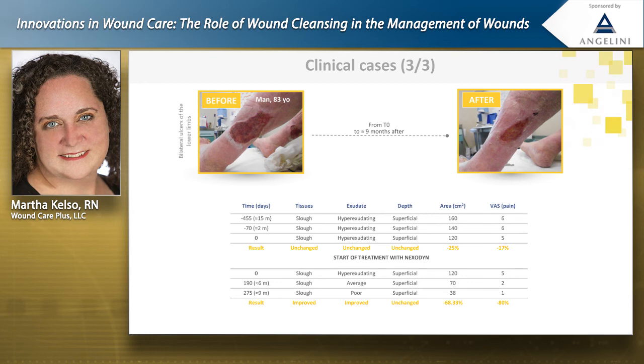reduction in pain. Hypochlorous acid is your ideal agent for wound cleansing. It's important to add it into your regimen. It's also important to understand it helps with pH of the wound, correcting the pH of the wound, reduction in bacterial load on the wound, helps increase the oxygenation of the wound, and also helps reduce pain.